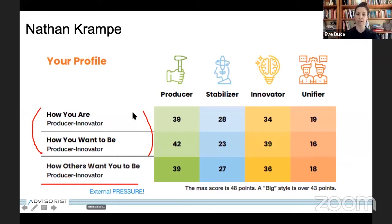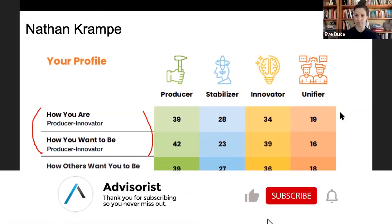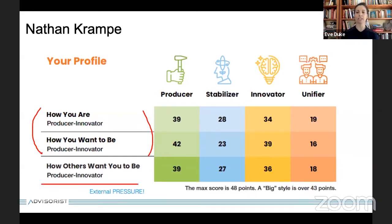So this is how you naturally show up. And we'll see down at the bottom, the max score is 48, and a big score is 43. One thing I will say is this is on a spectrum, because nothing's black and white, especially when you're looking at personality profiling and psychology. So a big style is over 43. One thing you're going to want to take into account is how strong the style is, because the stronger it is, the stronger that force is going to be.